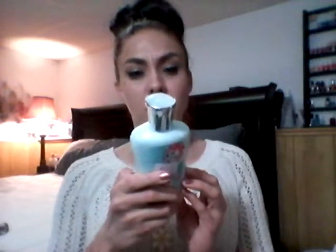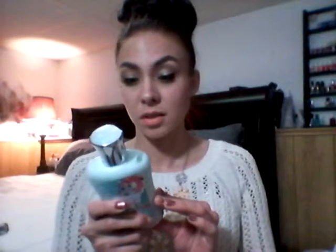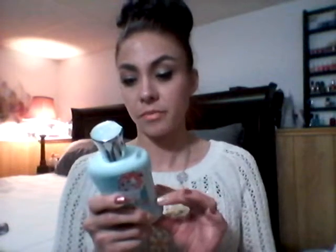Let's see if it has, I'm not good at describing scents, and it does. It says, Sweet on Paris, an enticing melody of juicy blackberry, lemon meringue, and creamy vanilla, inspired by the sweet temptations of Parisian pastry. I don't know. If you have it, smell it, it's amazing.